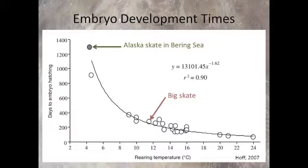It can get caught up in a trawl, it can get ripped up by other things. There's predatory snails that can actually bore into the egg case and suck out the egg yolk and therefore deprive the embryo of its nutrients and kill it, essentially. But 4 years for it to develop.